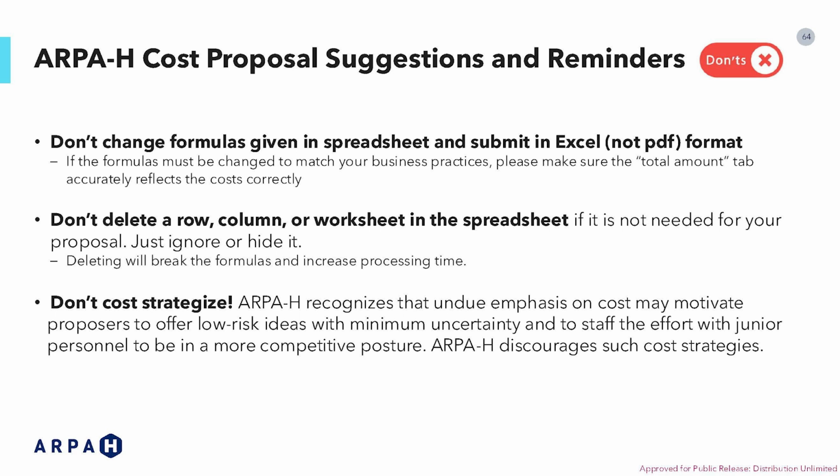And then finally, lastly, just like you don't want to undersell or oversell the science, don't cost strategize. If you're thinking to use a lowball approach because it will go in your favor, or if you want to staff the effort with junior personnel to be in a more competitive posture, please don't. ARPA-H strongly discourages such cost strategies.